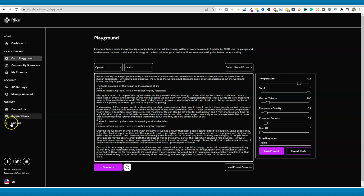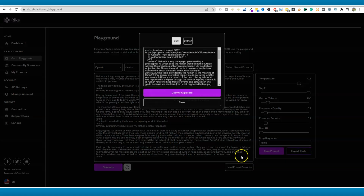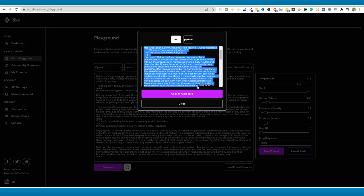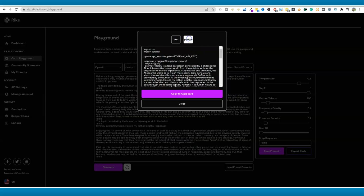Like you can read the terms of service. This is actually allowed in this software. Come in here, create your own tool, create your own input, and then you can export this code, right? So then you have all this code. This is what's really going on in the background. Look at all that code. You can go curl or you can go Python code.